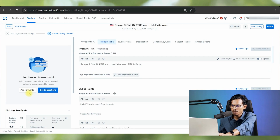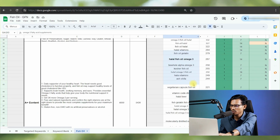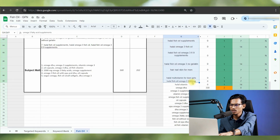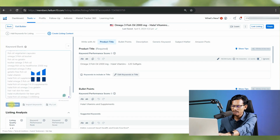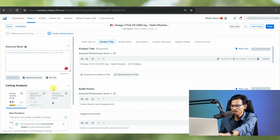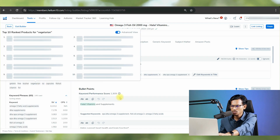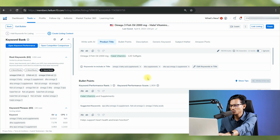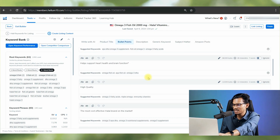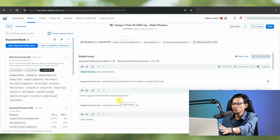So let's copy all the keywords that I took here. For example, this one, let's copy all of them for now, and go back to listing builder, and then add keywords, and then you can add them here, create bank. So here you can see it's coming. It's gonna show you how many keywords you use. For example, you can see that you used only these few keywords. If you go to 3 words root and click there, there are only 3 keywords that you use in the entire listing, which means that when you go to optimize this way, you need to make sure that you use all the keywords that are showing here.